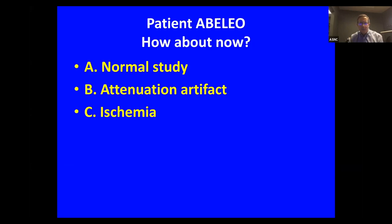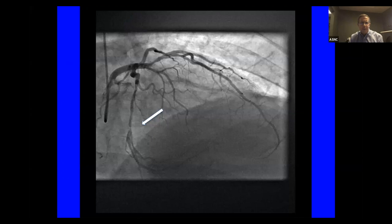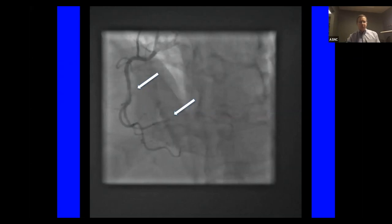So you've already said you thought this was ischemia. And here's the abnormality in the coronary angiogram. So indeed, it's in the circumflex territory and the right coronary territory. The right coronary artery is occluded.